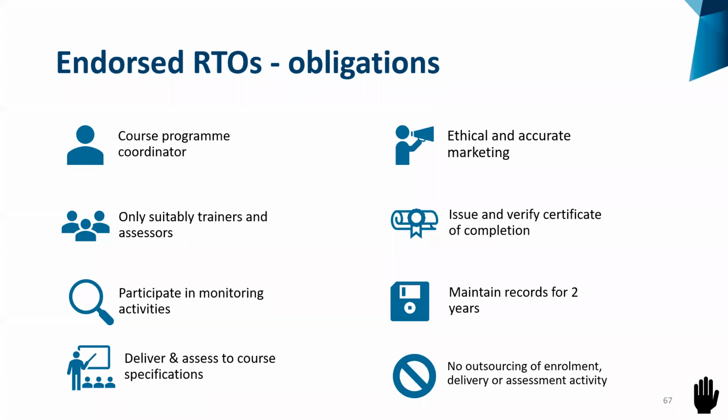So the kind of things that we will cover off in monitoring activities, we might ask for a copy of all the assessments that a particular student did. We might ask for a copy of your current training and assessment strategy and your current training materials, just to make sure that they're currently up to speed. We don't intend that to be burdensome. We don't intend that to be like it is for the VBA. We will be doing due diligence on RTOs, so it's our expectation that anyone that we endorse as a quality RTO would be aligning your practices with the RTO Standards 2015 anyway.